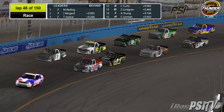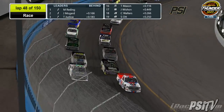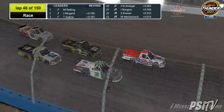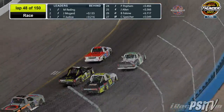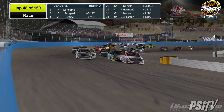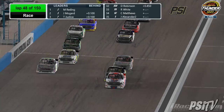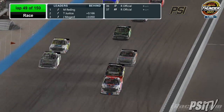Michael Redding leading these guys through turns 3 and 4 to come to the first restart of the night. We're only going to have 12 laps until the stage break at the conclusion of lap number 60. Jared Mogard, the first truck with fresh tires, and Michael Redding waits and waits. He's off and away, bringing his teammate Tyler Justice with him on the bottom side. Jared Beasley as well. Good jump for them.